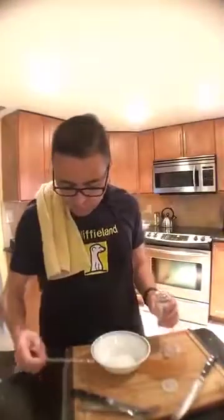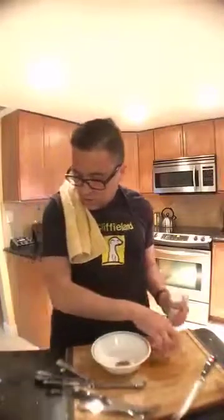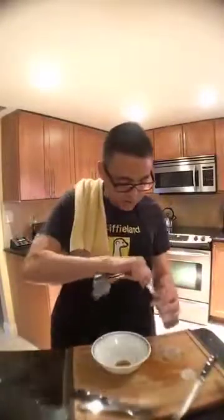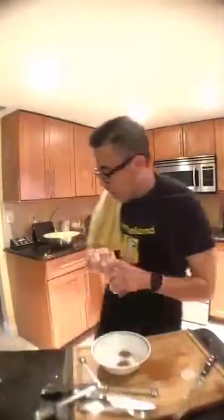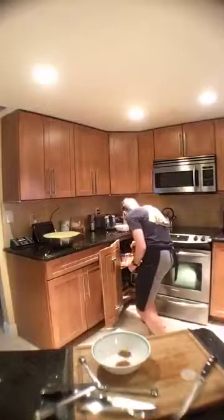Okay, ground cumin. We're going for half a teaspoon of ground cumin. I should have put that in a different bowl, but I will live. Half a teaspoon of ground cumin. Okay, and then a quarter teaspoon of ground coriander. Which one's a quarter? Okay, quarter teaspoon ground coriander, and then 1/8 teaspoon of chili powder. Chili powder. Ta-da!